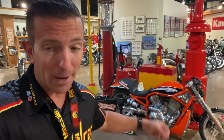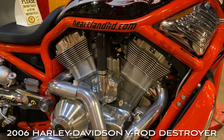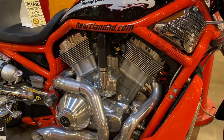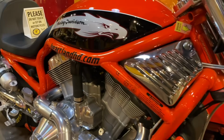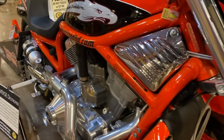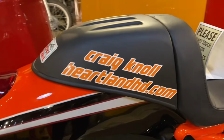You know what it is, drag racing fans. Let's take a closer look. Long stroke crankshaft, larger valves, dyno-tuned velocity stacks, large bore, high compression, forged pistons, high lift cams, you name it. This was a performance juggernaut from Harley Davidson. It is the V-Rod Destroyer, offered for 1 year. It was a direct from Harley drag bike.